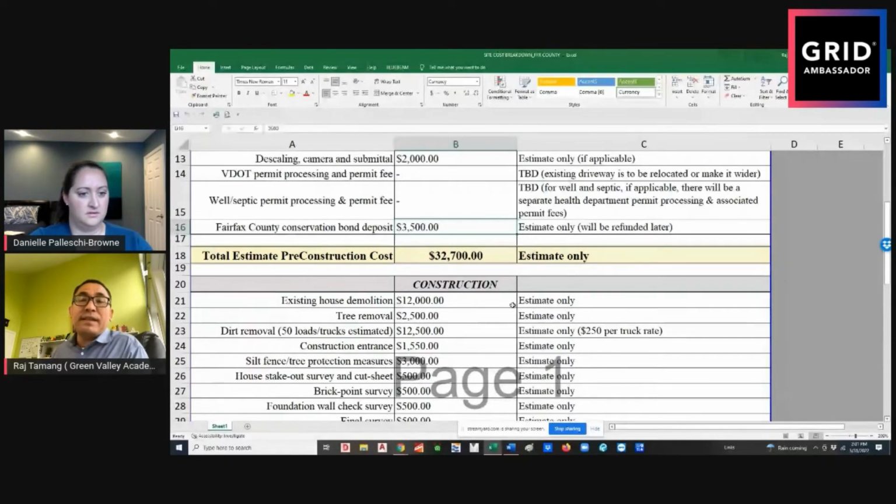But there are companies that provide a bond. The good thing about VDOT, and you can do it with the county too, is that there are companies that provide this bond. If it's $20,000, usually they charge me $200 and they provide the bond. So you don't have to pay the $20,000 deposit; you get a bond from the company, they charge you a couple hundred dollars, and that bond will satisfy the bond requirements for VDOT. That's a lot cheaper.